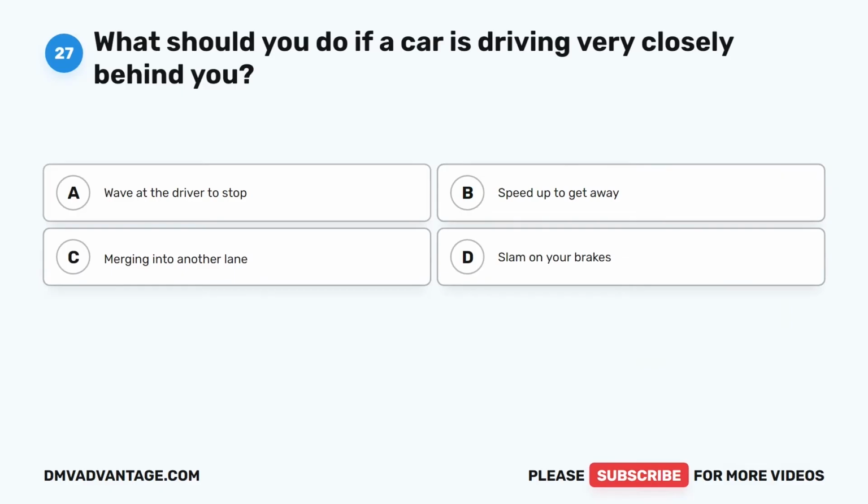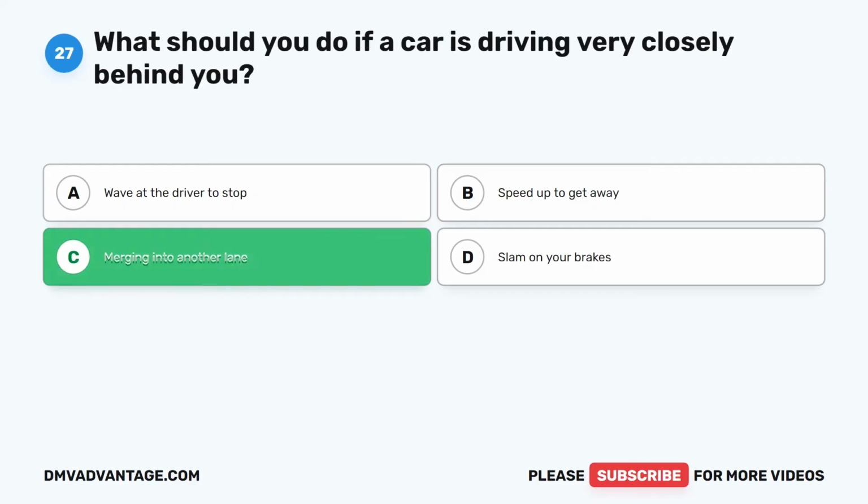Question 27. What should you do if a car is driving very closely behind you? A. Wave at the driver to stop. B. Speed up to get away. C. Merging into another lane. D. Slam on your brakes. The correct answer is C.